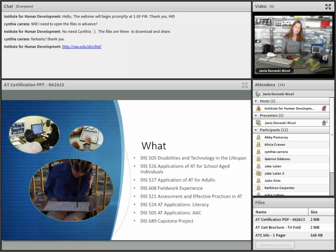Some examples might be conducting an AAC evaluation. So a speech language pathologist may identify a student or adult that they work with that needs a communication device and actually go through the steps of identifying a team and working with that team to conduct the evaluation, and then to also secure the equipment and implement the equipment over the course of a semester.